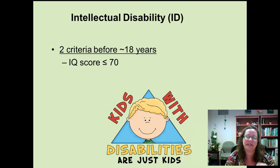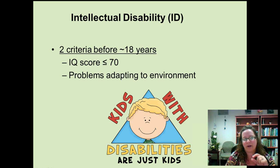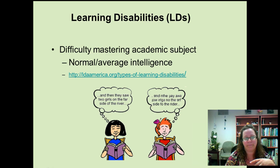For intellectual disability, there are two criteria, and a lot of people are surprised to hear that there are two, because we often think, okay, IQ score. IQ score is important, so we should see, before 18 years, an IQ score of less than or equal to 70. But we also need to see problems adapting to the environment. If the child has a lot of compensatory behaviors, they're really adapting well, then we might not apply that label of ID, intellectual disability.